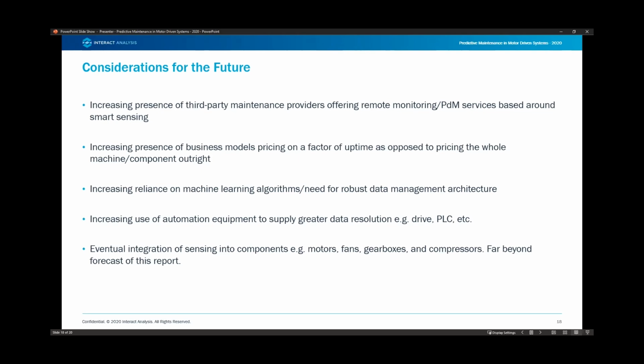These last 2 points: there's an increasing use of automation equipment to supply greater data resolution via the drive or the PLC. This is an important characteristic, especially early on. If you're looking to get into predictive maintenance early, you would be surprised at how many of your devices that you're already using probably have this feature baked into them. And just figuring out a way to tap into that is really important.